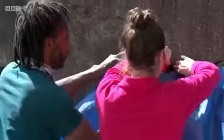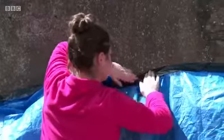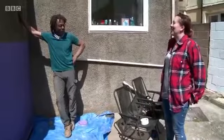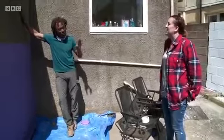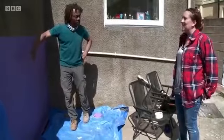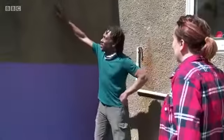Back in Barry, Danny is rethinking that purple wall. Sam? Yep? I've had a change of plan, okay, but I want to run it by you. Okay. Yep. Don't look so worried. Trust me, I'm a doctor. No worries. I want to extend this purple up to this line here.